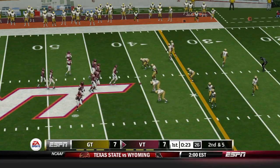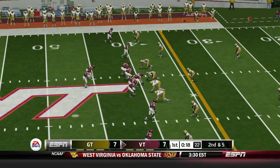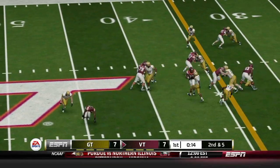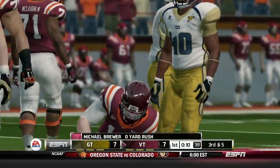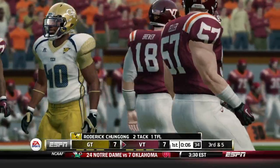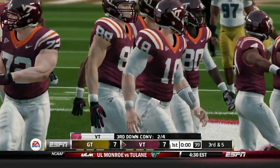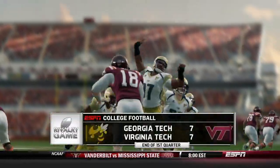From the 40-yard line, second down. Makes it out to maybe the 40-yard line. No gain on the play. That'll make it third and five. We've played one quarter. We get a tie game at 7-7.